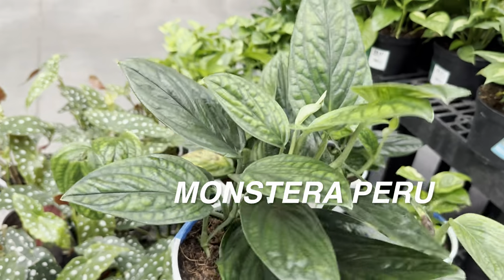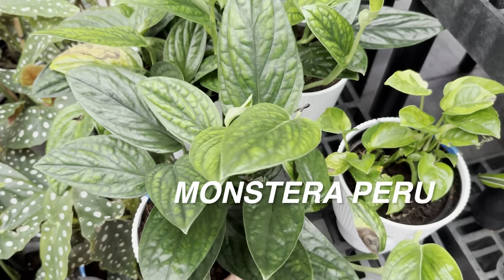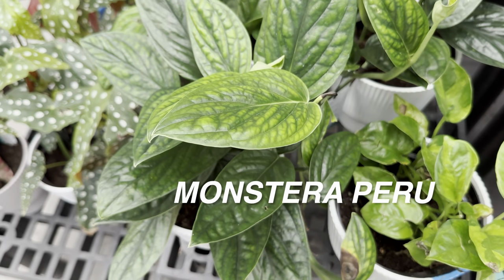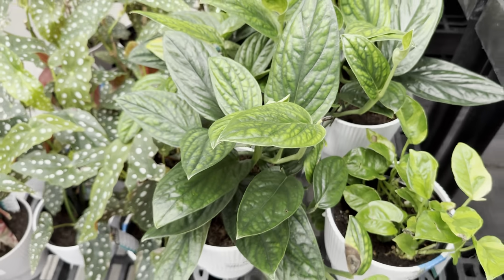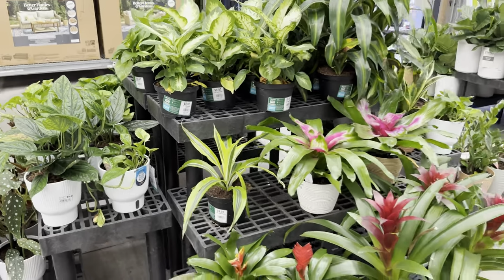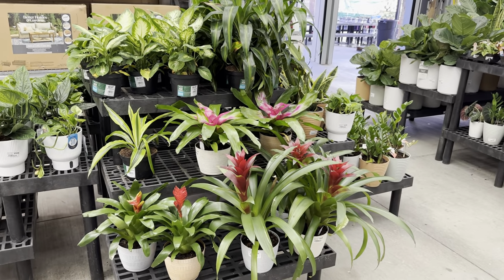And speaking of readily available to the public, here's a Monstera Peru. This is another Monstera that was actually quite expensive a couple years back. But that one is now $19.84. And then we saw a pretty sad looking lemon meringue pothos. It looks pretty bare. So I don't know if that was a return or somebody just took a bunch of cuttings. I don't know.